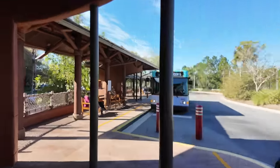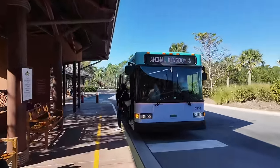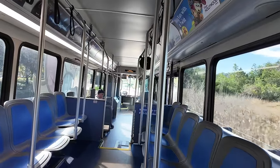And just like that, our bus has arrived. I hope it's warm in here and then we've got the aircon on. We're on our way to Disney's Animal Kingdom.